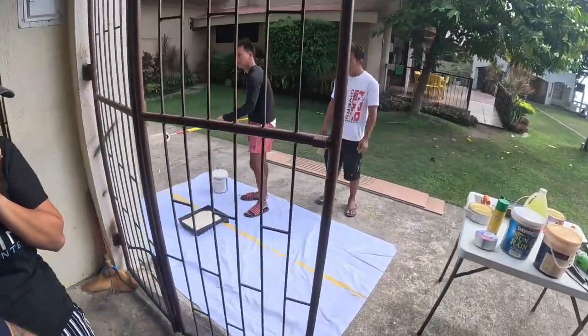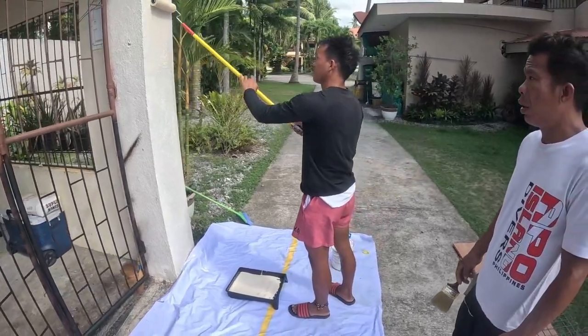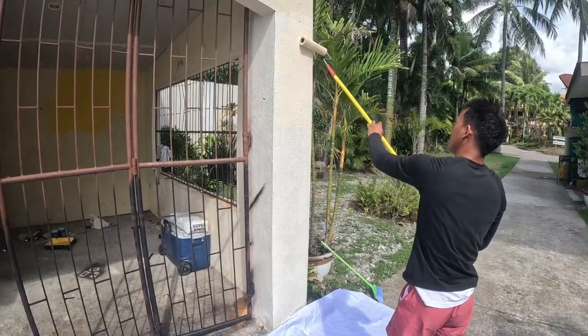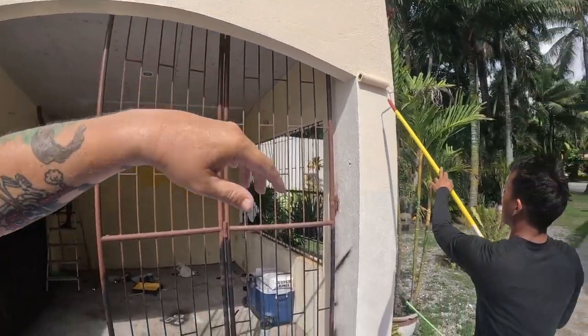Hey, he started painting. Sana all. Yeah, this one took me like 3 coats. But there was an old sign there, so maybe not.